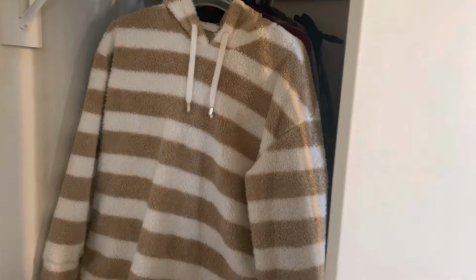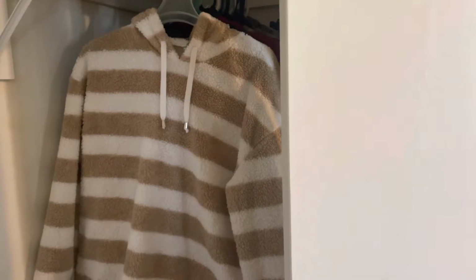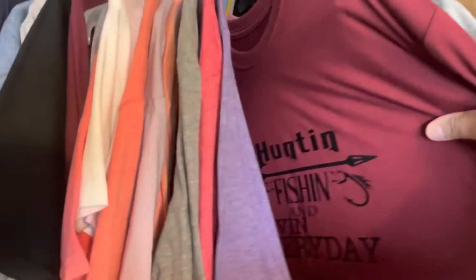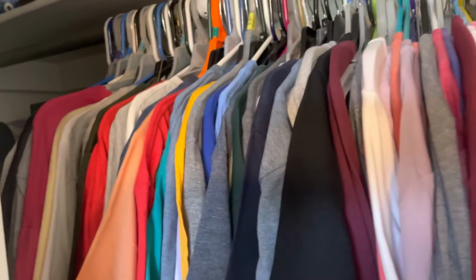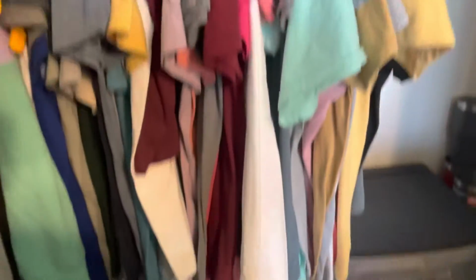These are winter coats that we actually use. We don't use all of them, but they're there if we need them. These are pre-made shirts, shirts that I've made that just haven't sold yet, and so they're in here, and every once in a while I'll just have a big sale and get rid of them, but those are all pre-made shirts. But at least these are semi-organized.